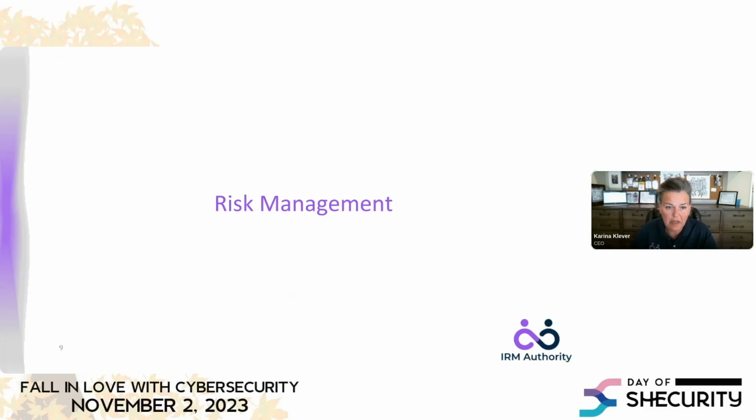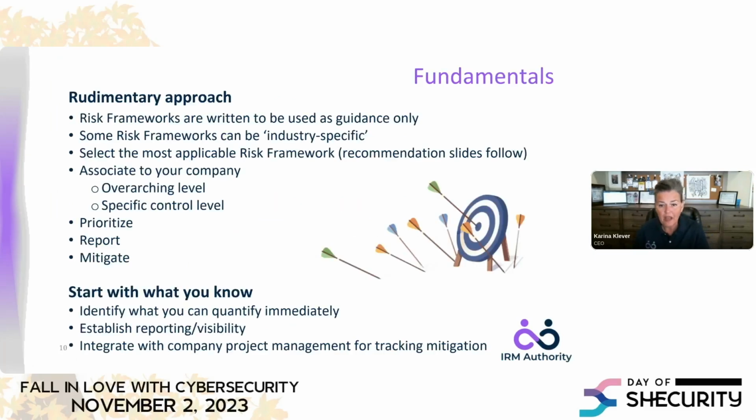All right, let's talk about risk management real quick. So a lot of risk management feels like this target here with these arrows, right? I can see where automation with deadlines, reports on edits, version control is helpful. Yes, that's absolutely true. All right, so we're going to talk a little bit about risk.